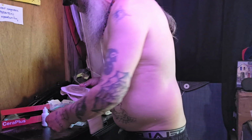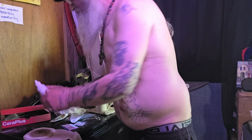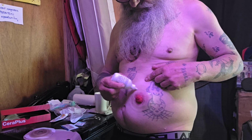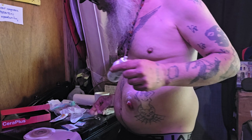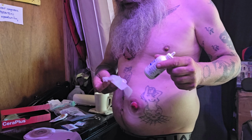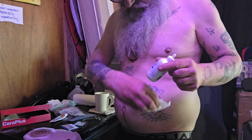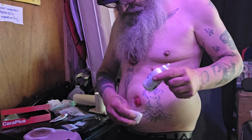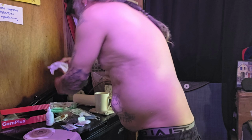Guess I won't this time. Alright, that's all cleaned up. What I'm going to use is this powder. It's a skin protective. Ah, crap. I forgot to wash off the antibiotic. You've got to wash off the antibiotic or the adhesives won't stick, and then you're asking for trouble.